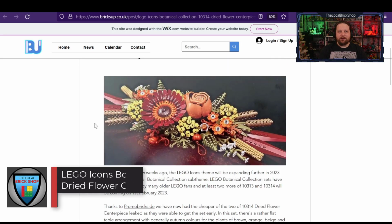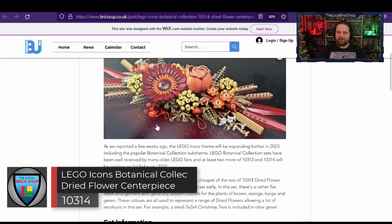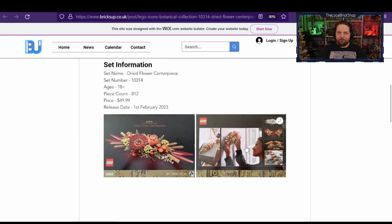And to go along with it, we also have the dried flower centerpiece set as well. Also releasing the same time. All kinds of great new pieces, it looks like. Very interesting color. But my favorite part about the set, based on the images that we have, it looks like you'll be able to hang this guy on the wall. Because I remember seeing the info about this, not sure exactly how it was going to be displayed. The idea that you can put this one on a wall, I kind of like it a little bit more. It definitely does a little bit more for me. Still releasing February 1st, 812 pieces, $49.99 US is the retail price on it. Yeah, not going to be too much longer. Not too much more of a wait.